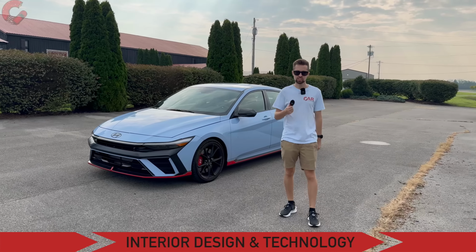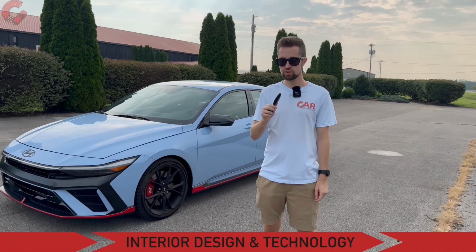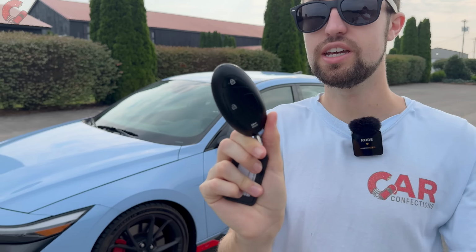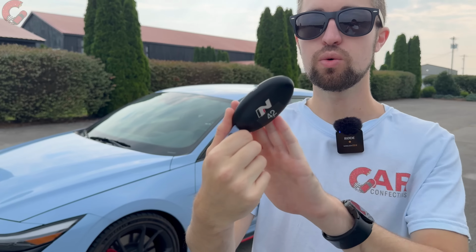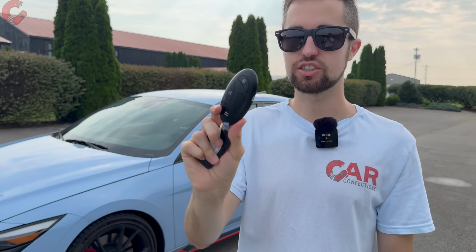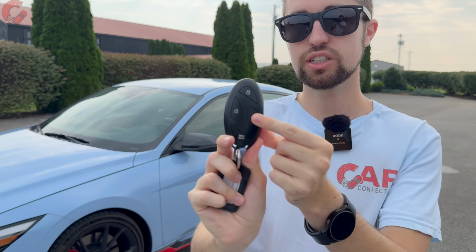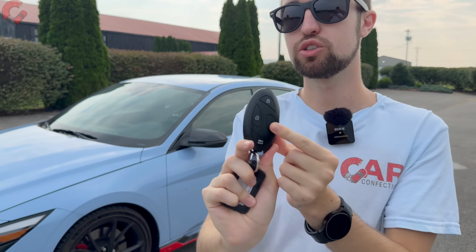All right, now let's go ahead and check out the interior. Here's our key fob. We do actually have a unique key fob for the N model here. It's a full black instead of a silver finish, as you can see, and it's got the N branding on it. The other thing I want to point out is that you have a blink button here where a remote start usually is. That's because when you choose the manual transmission model, you're not going to get remote start.